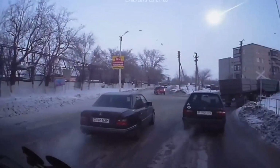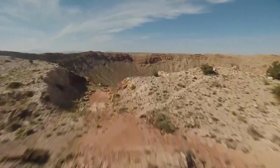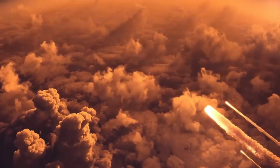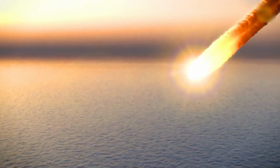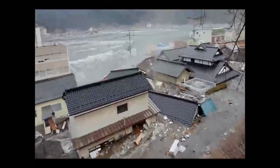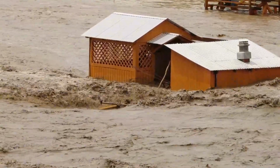If it struck a populated area, the devastation would be immediate and extensive. Buildings flattened, infrastructure destroyed, and many lives lost. The shockwave would cause severe damage over a wide radius, and the generated heat could ignite widespread fires. An ocean impact would be equally catastrophic, displacing massive amounts of water and creating tsunamis capable of traveling across entire oceans, inundating coastal regions, and causing widespread destruction.